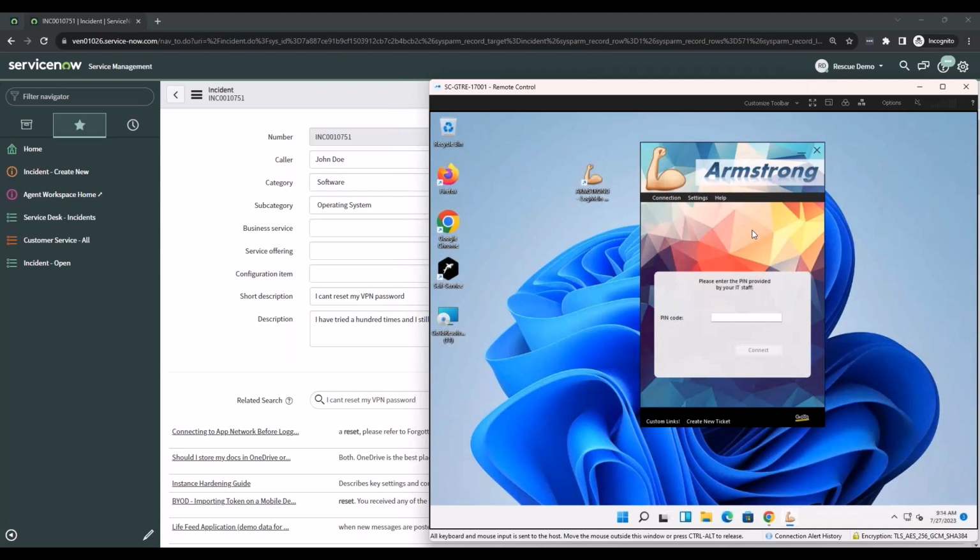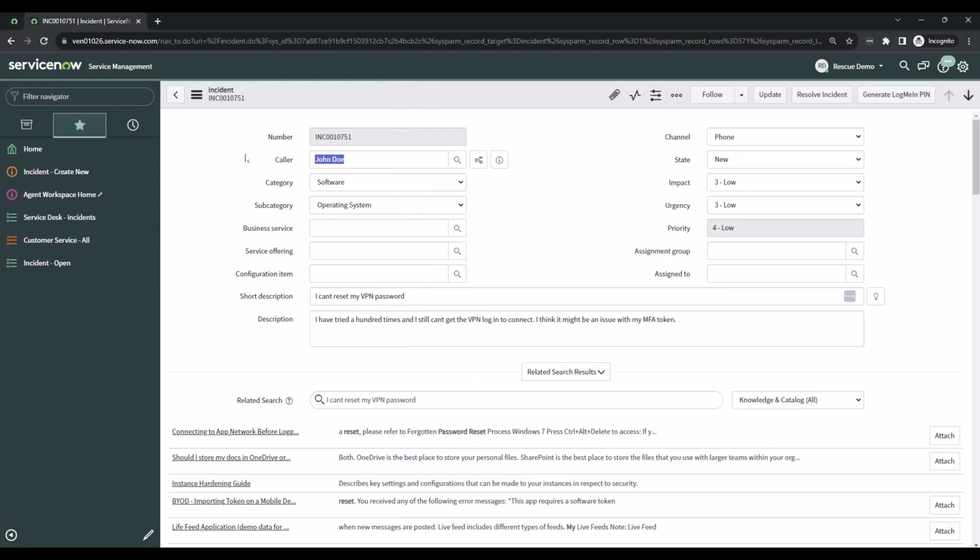And that allows you to deploy the calling card. So all the end user has to do is enter a PIN code rather than sending them something to download. Calling card removes the download in the web browser from the connection process. And actually, the calling card works incredibly well in conjunction with the ticketing system integrations. Because, think about it, right?